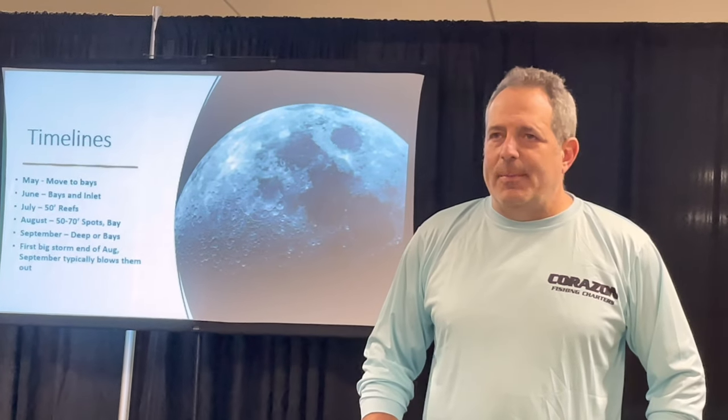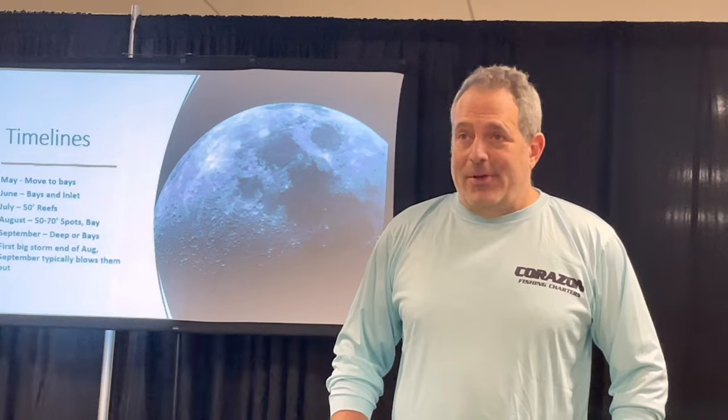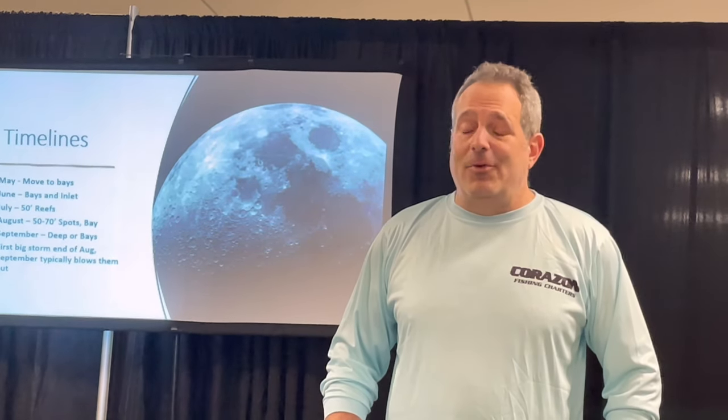They're in the back bays. They're set up in the back bays and there's a ton of fish back there. They're not wintering there because they all moved out. Right, so I'm not exactly sure when they come in. I have no clue.